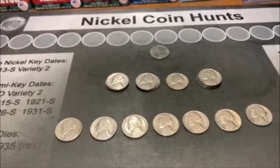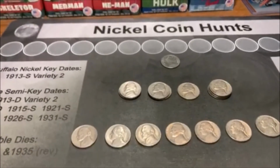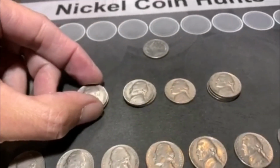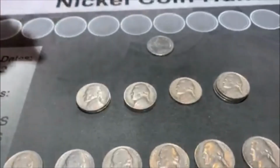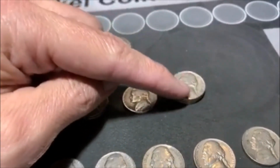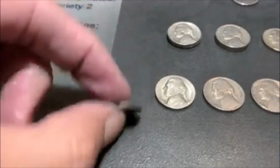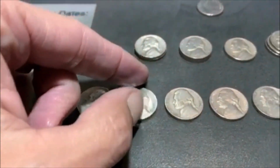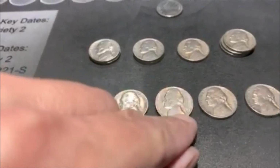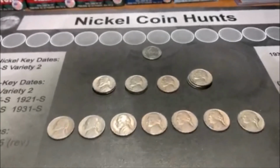Alrighty guys, let's go ahead and wrap this up. Like we said, for all we got there, that was all early in the box, and the second half of the box was terrible. All right, but here's what we got. We got two 40s. They were both P's. We got two 41s, a P and an S, we got a 48D, 49s, we got three of them, two P's and an S, 52 is a P, 53 was an S, I think all the rest were D's: 54, 56, 57, 58, 59, and we did get one Canadian in 1982.